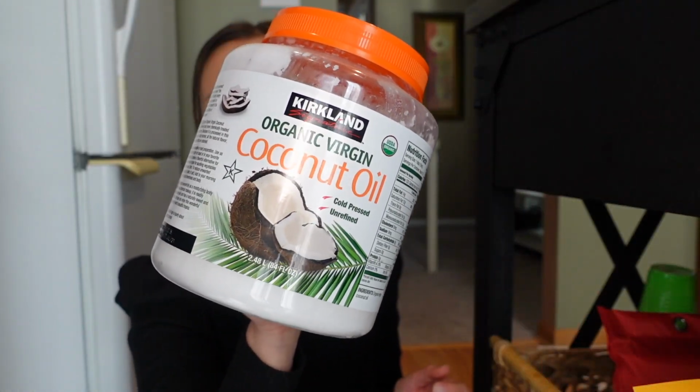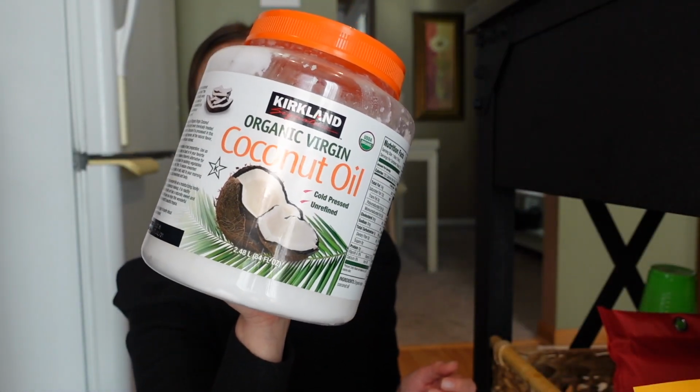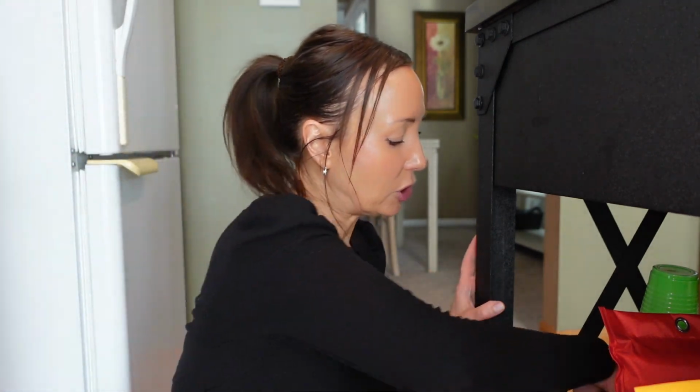Coconut oil that I get from Costco. I'll use this in baking or on my body as a moisturizer. It's just good for so many different things. Obviously, you guys know that, I'm sure.